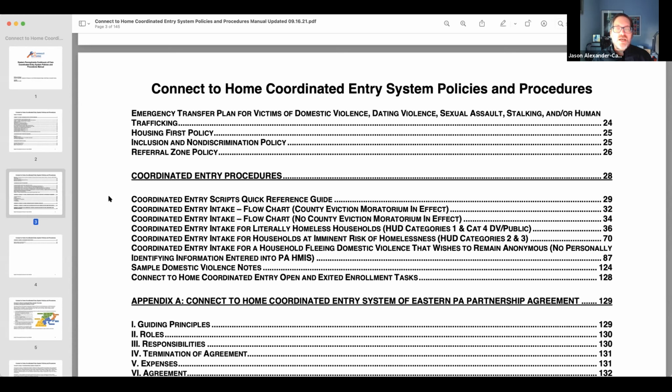And these procedures have a quick reference guide, which includes a lot of scripts. So if you're in a specific moment, in an opening of an intake, the closing of an intake, working with a DV survivor or a veteran, there are some quick scripts here. They're basically sentences or paragraphs that we'd like all core entry specialists to say. It doesn't mean you have to memorize it or read from it, but you want to be clear about people getting the same information, the same answers, and the same service quality, regardless of who they're talking to within our core entry specialist network.